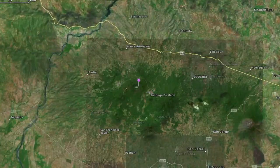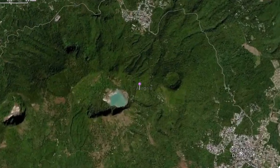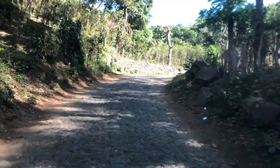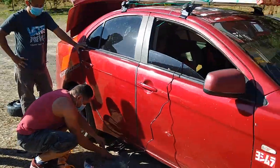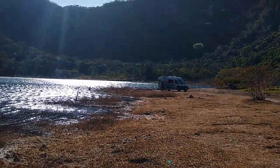The beach is fun, but we're always on the lookout for cool mountain air. We headed for Alegria Crater. It will become one of our favorite campsites in El Salvador. 2 kilometers, steep, bumpy cobblestone. As soon as we got to the crater, Danny helped some locals fill up a flat using our air compressor for the first time.